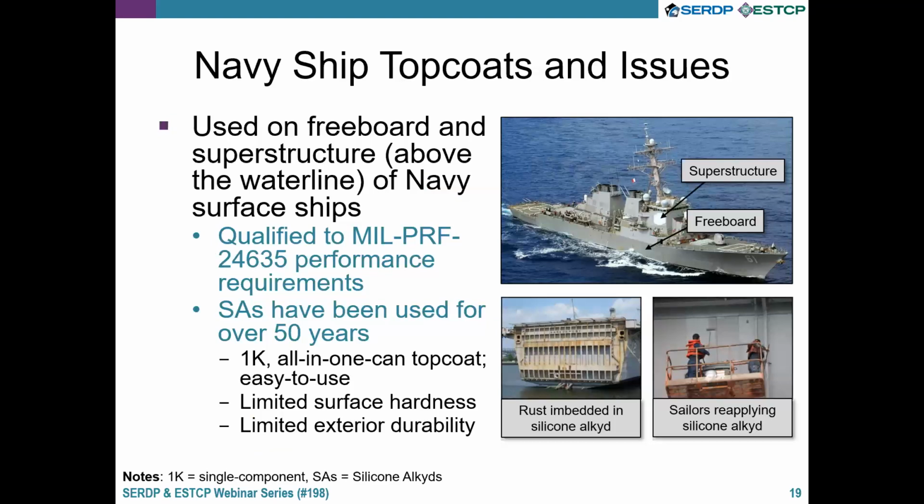Okay, so for anyone who's not aware, on Navy surface ships, the top coats that are used on the exterior freeboard are qualified to MIL PRF 24635 performance requirements. Now, this is the gray colored coating that we see when we typically would look out into the ocean and see a ship. So it's the coating above the water line, whether it's on the freeboard, which would go up from the water up to the main deck, or the superstructure, which would be all of the structure above that main deck, as I'm showing in the photo.